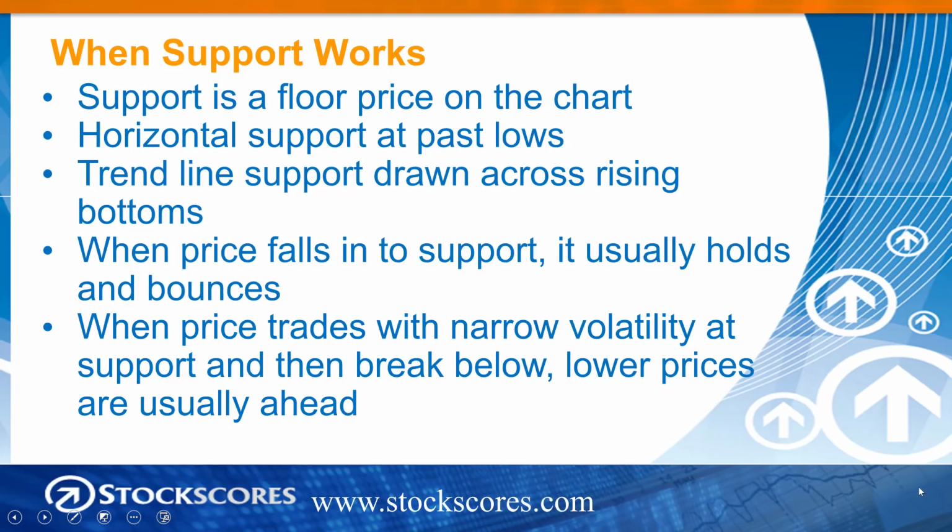This week's topic, when support works. Support is a floor price on the chart. Typically, it's drawn as a horizontal line at past lows, at places where stock price stopped going down and started going up. The market has established a barrier, which we call support.